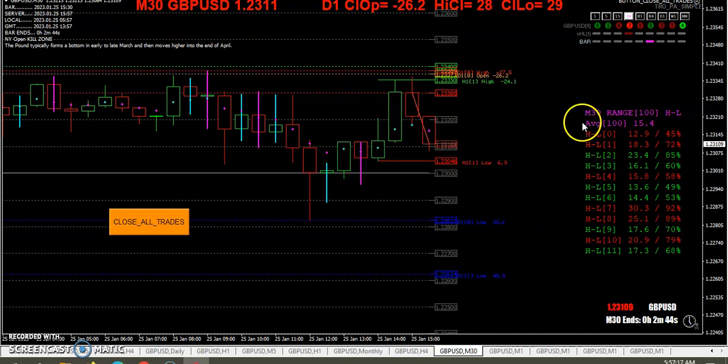So if you use the smart range, these percentages are actually percentiles. Right now we've got 12.9 pips of range between the high and the low. It's at the 45th percentile. That means it's better than say 44 out of the last 100. That means 55 times out of the last 100, price actually went bigger than 12.9. So now it just went up to the 49th percentile.